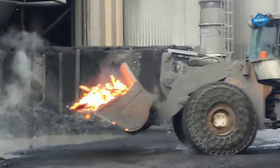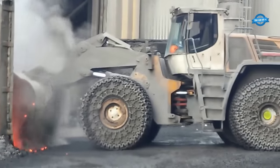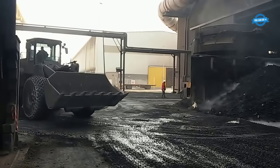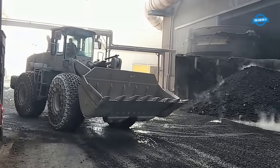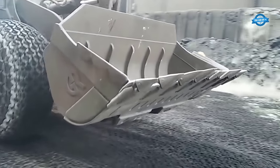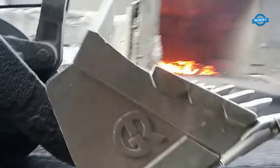The hot slag loading ladle is a popular component in the operations of steel and metallurgical enterprises. Typically mounted on a front-end loader, it helps workers to efficiently manage blast furnace and steel slag. Its robust construction allows for a range of tasks, from loosening and moving slag to loading and unloading materials.